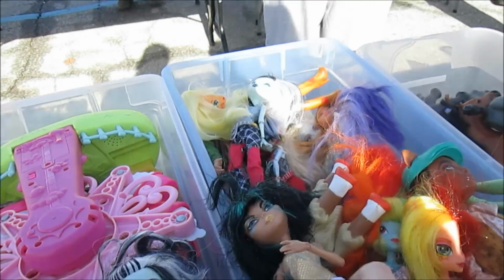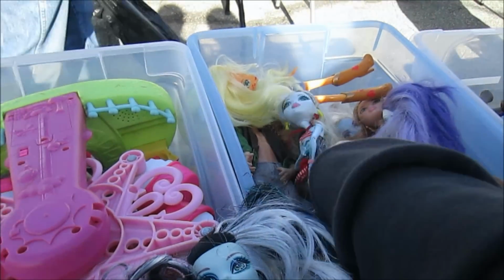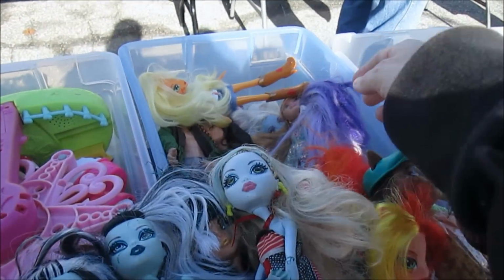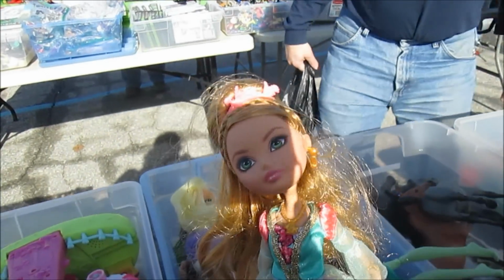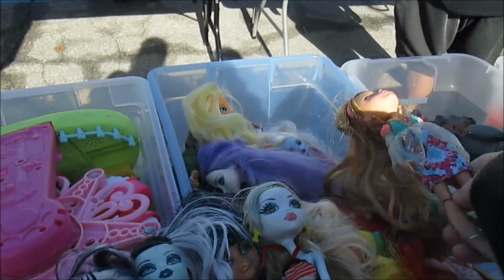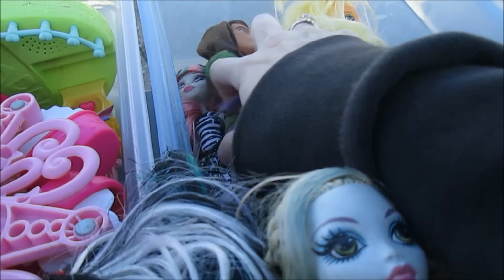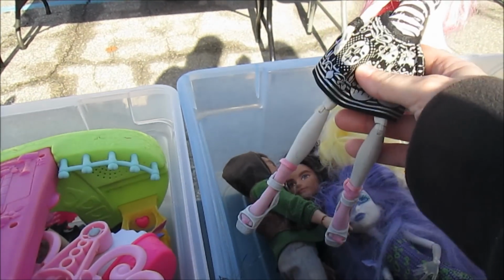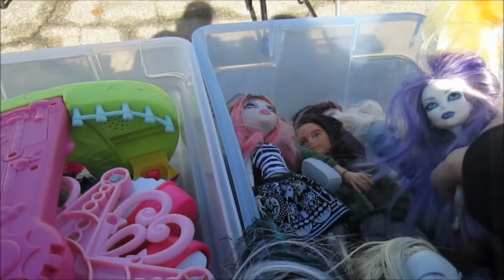It's a long way. I can bring a Cleo. Yeah, bring them over. Well, actually, look at the Lagoona. Oh, Lagoona. Right, cool. She's wearing the wrong clothes. We've got Ashlynn. Original Ashlynn. The sun's weird. I don't know if you guys can see this real good. Oh, and Rochelle. Is that original Rochelle? I think so. Is it the right clothes? I think it might be. I don't know.